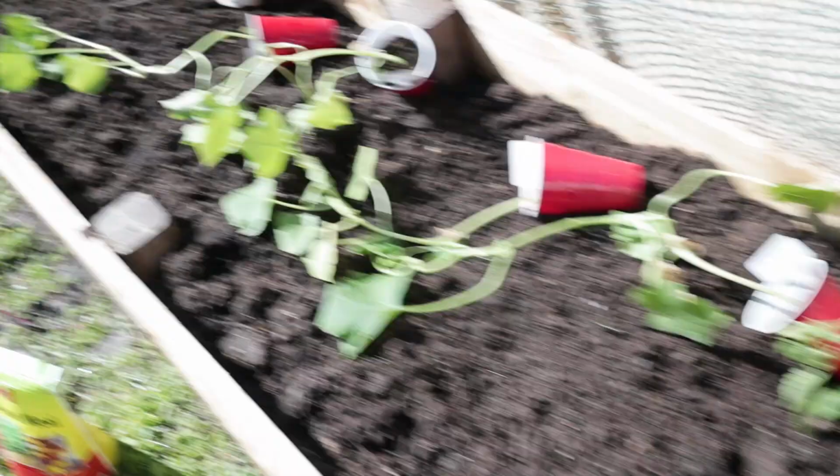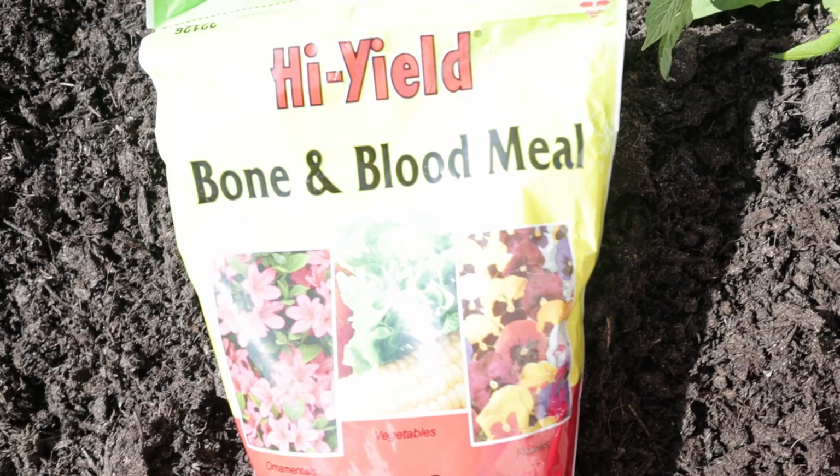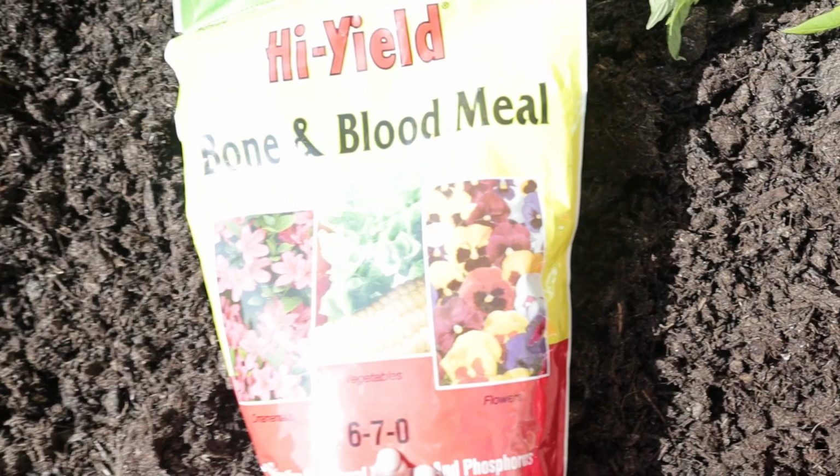I'm going to use my blood and bone meal. I swear by this fertilizer. I absolutely love it. Last season I did not use it, and my tomatoes did not produce nearly as well. So I will link to this. You can find it on Amazon. I have used this for several seasons now, and it definitely, for me at least, in my opinion, works wonders.